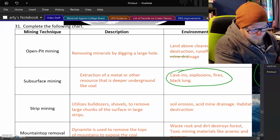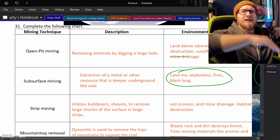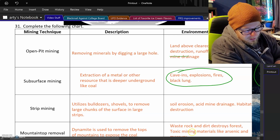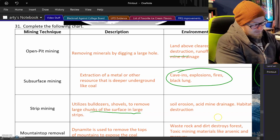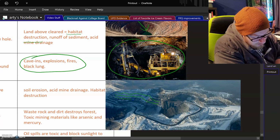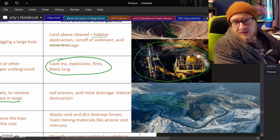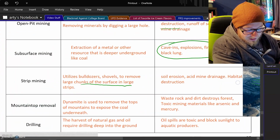Strip mining. Strip mining is kind of like open pit mining, but you're not really digging a hole as you are digging around stuff. It utilizes large machinery to remove large chunks of the surface of land in these large strips. So here's kind of what it looks like. Here's what I mean. We remove materials in these long lines. We use shovels, bulldozers, and large machinery to do that. And of course, the usual culprits: erosion, acid mine drainage, and habitat destruction are the environmental consequences of strip mining.